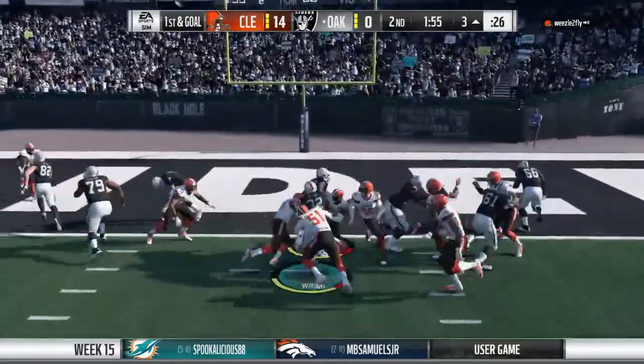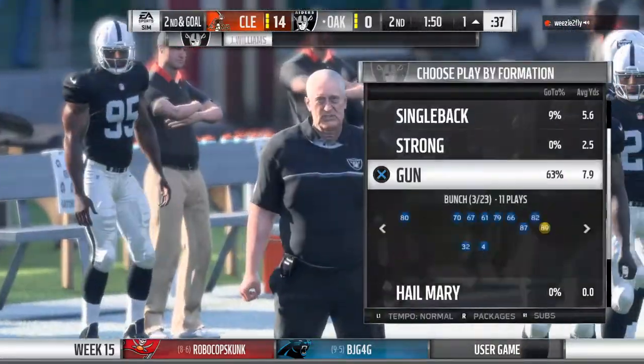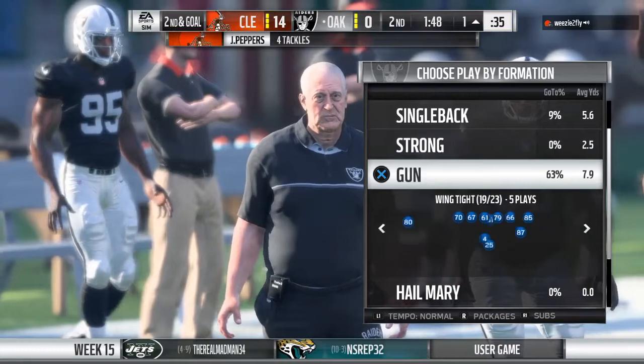They'll run it with Williams. And they'll get him down just shy of the goal line at about the 1. It's a gain of a couple, and it'll be second and goal.